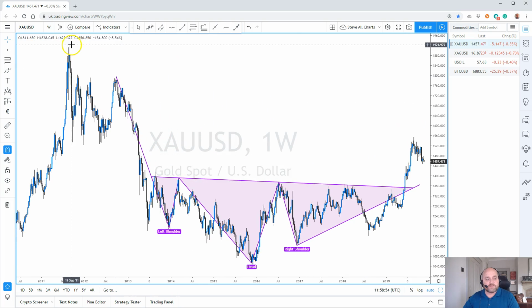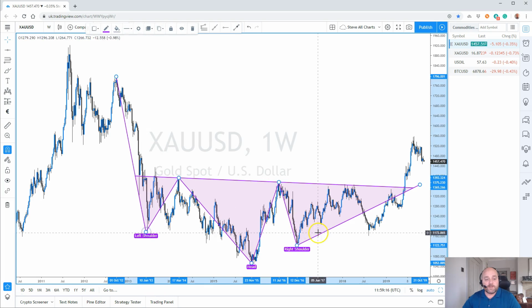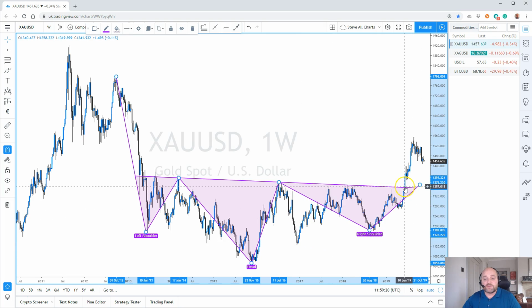We had, obviously, the big sell-off in 2011 in gold. Prices stalled just above the $1,000 area, and we formed what's called an inverse head and shoulders formation. Now this is a complex formation, which means it's not quite a straightforward left shoulder, head, right shoulder. You can see there are multiple shoulders here that just moved across, and we eventually got the break of the neckline around $1,357 to $1,365.